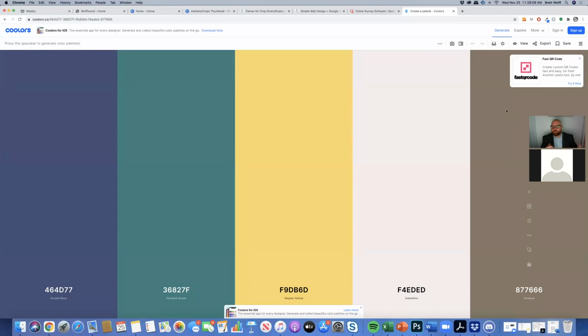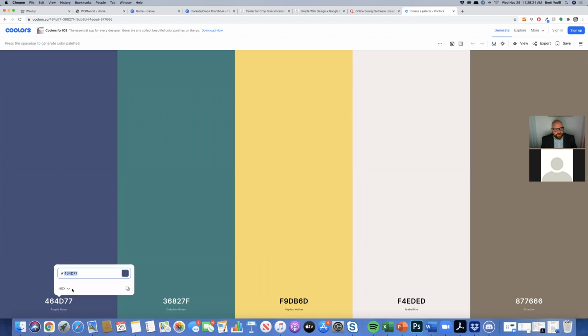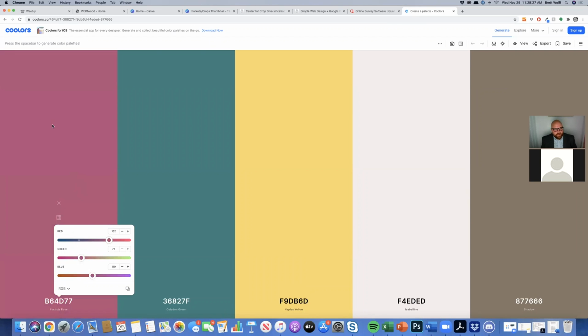If you're in the process of forming your brand or figuring out your logo or trying to think about color schemes for a website or for flyers or whatever, you can go in here. Remember I just said this is called the hexadecimal system, but you can also do RGB. See that color in RGB is 182, 77, 111, 19. If you took that color to a graphic designer, they would know exactly what you were talking about. There's different options here too.